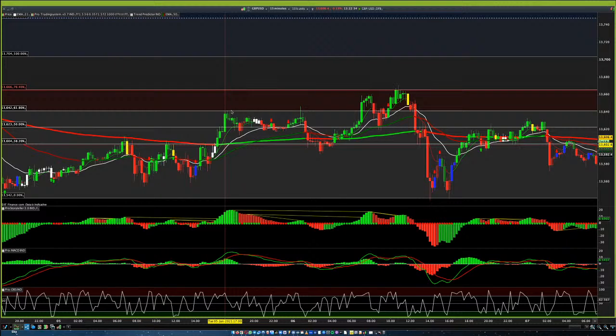You see, it broke it and pumped up. Went from 38.2 to 61.8. And how many pips was that? That was about 40 pips. So you can have a little play around with these fibs. They give you so much opportunity to take trades in both directions. They give you so much scope to understand what's going on.